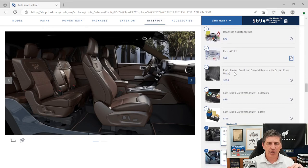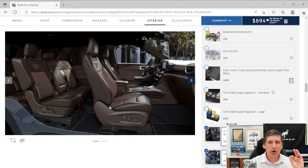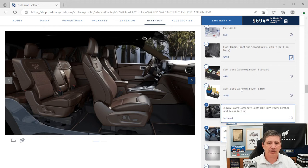Now, we do have the floor liners, the first and second row. If you want the all-weather mats for the first and second row, you go with this package here. It's $200. You're going to get the carpet mats regardless because those are custom mats with the King Ranch logos, so they will always give you those luxury mats and then require this. Some of the trims will give you an option to not have the mats, but not on the King Ranch because those are custom mats.